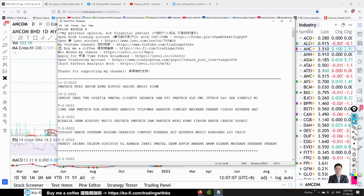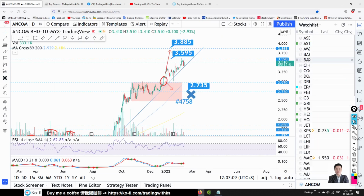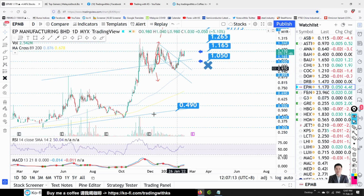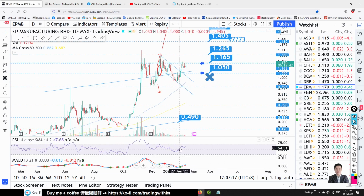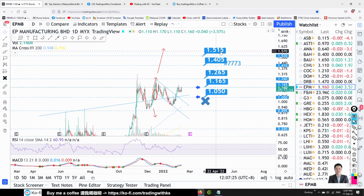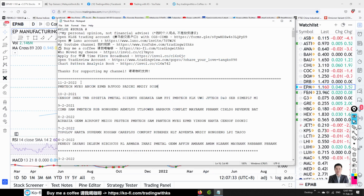And leave some. EPMB, a lot of you guys worry about EPMB, right? I say EPMB has a hidden divergence. So this one is quite strong, hidden divergence. So EPMB actually continue to go up. RSI still above 50, still okay, so don't worry yet. Still possible. I'm looking at EPMB 1.4, 1.5. You need to go through 1.2 first. EPMB still okay. Not easy to come by hidden divergence.